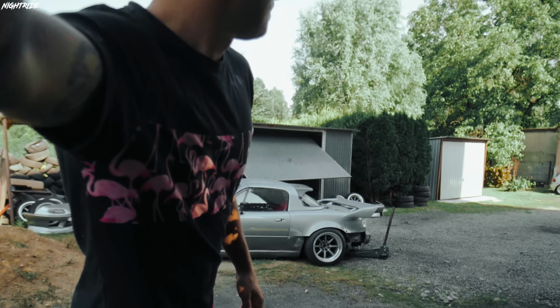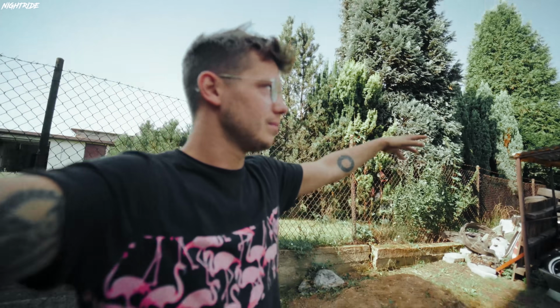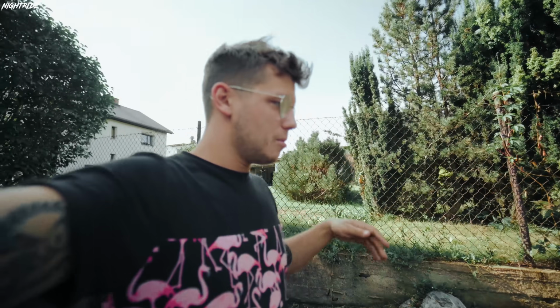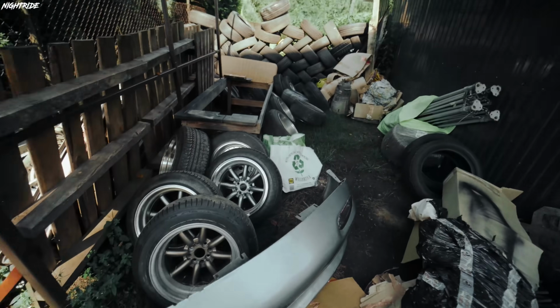So the plan is to sort out this space. Remember, we built a shed before the winter for Kevin. We used it like 4 times, but it still stands, which means that was very good engineering. But since then the shed was usually used to store tires, because we have quite a lot of tires. But now I'd like to destroy it.